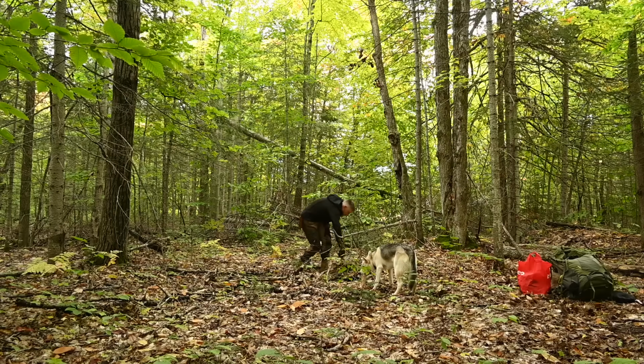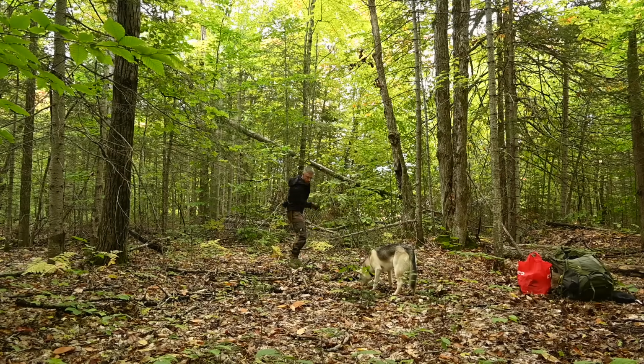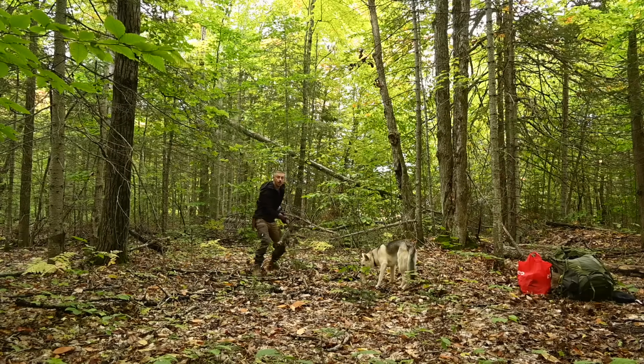But there's a lot of debris in the way that we've got to get rid of. Rotten wood, rotten old aspen.